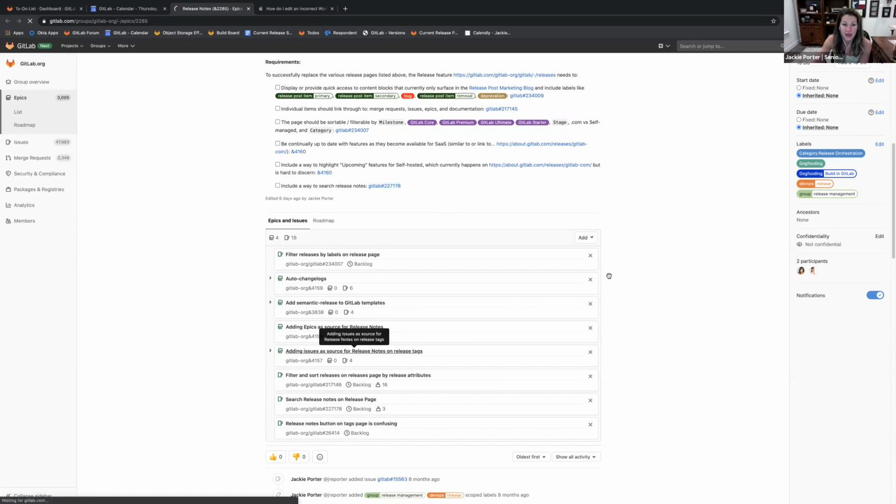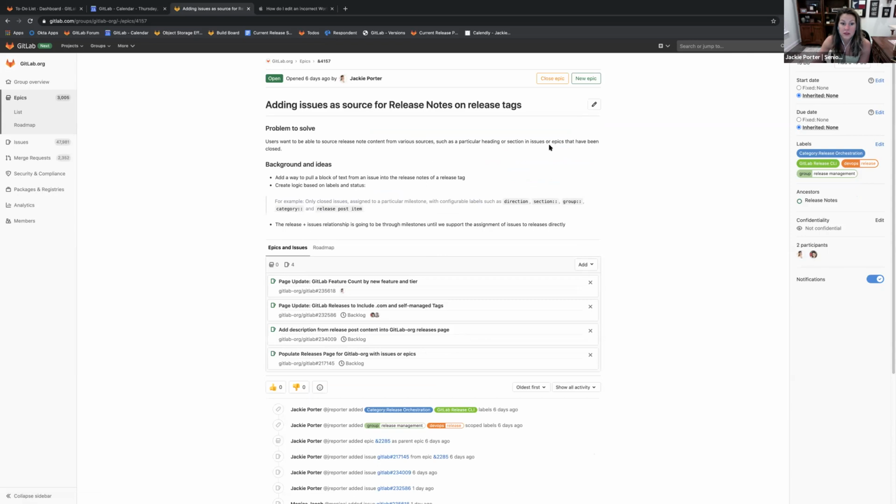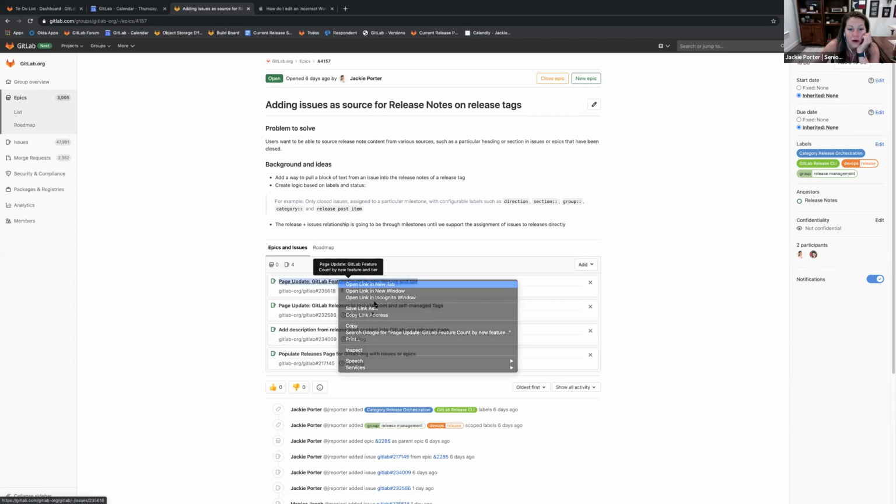This adding issues as the source for release notes on release tags has some dogfooding enhancements of your existing page today in it, Nathan. So what I wanted to discuss with you is how do we want to plan capacity for the upcoming milestones so that these get scheduled, and if I should just prioritize them alongside the other scope that we have and then we just ship it like that, or if we feel like we can keep this on the board and you pick it up after we ship other features. Just wanted to have that open, transparent dialogue so that we're not overloading work for you.